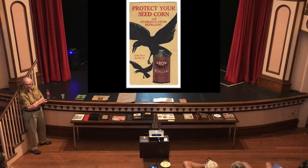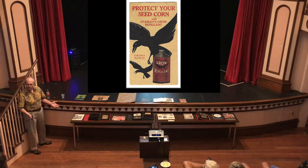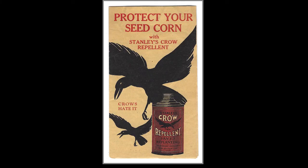If you ever planted corn, it happened to me all the time, I'd go out and see all my corn was up like this high, and then it would all be gone. Well, you know who's doing it. Damn crows. And there was, I never heard of this, but there was a repellent, protect your seed corn, with Stanley's crow repellent. Crows hate it, it says.